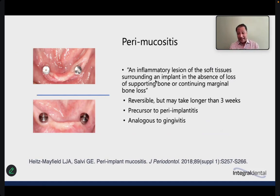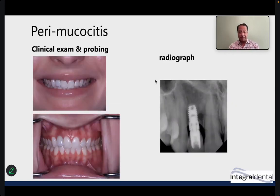Peri-implant mucositis is reversible, and so this is our chance to intercede and prevent further destruction of the bone around the implant. In the past, what we would do is examine the patient, probe, and take an x-ray, and if it didn't really seem like a major issue, there's a little bit of bleeding, okay, we wouldn't really do anything about it. And eventually that can be a problem.